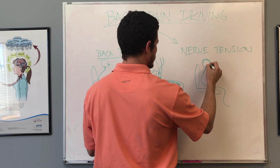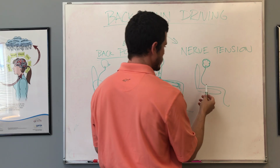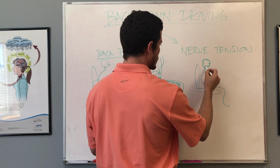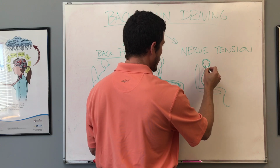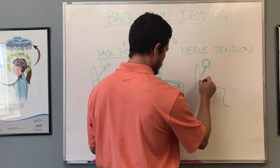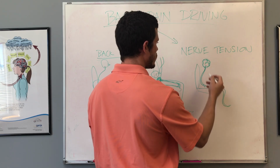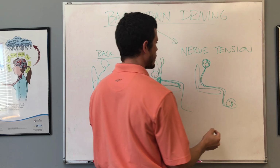So your brain is here. The sciatic nerve is a nerve that runs from the back all the way down the back of the leg to the bottom of the foot. But it's also connected to the nervous system, or to the spinal cord, which starts at the brain, right? So it's a continuous wire, if you will, that runs from point A at the top of the head to point B at the bottom of the foot.